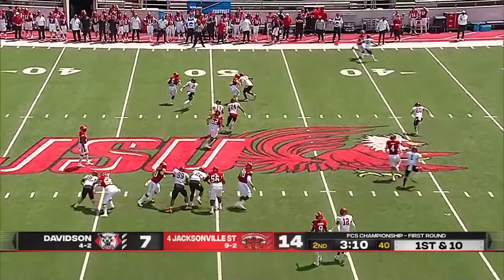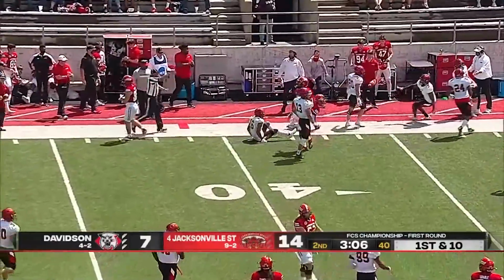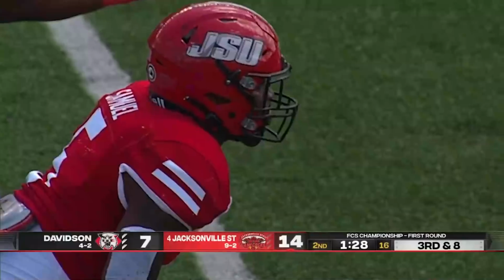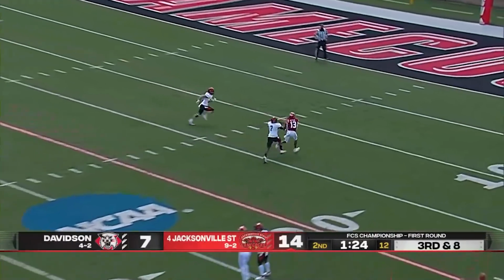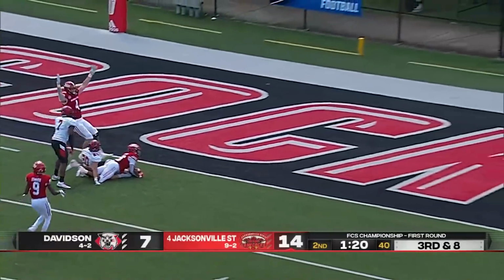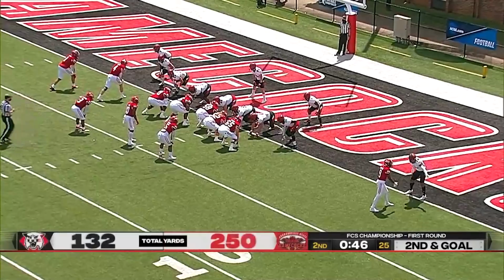Webb gives it off to Samuel. Gets to the edge and races past the first down marker inside the 40 before Draylon Hines. Webb on 3rd down. Patson fires. Right on target. Caught inside the 5. Lunging toward the goal line. They'll mark it down at the 1.